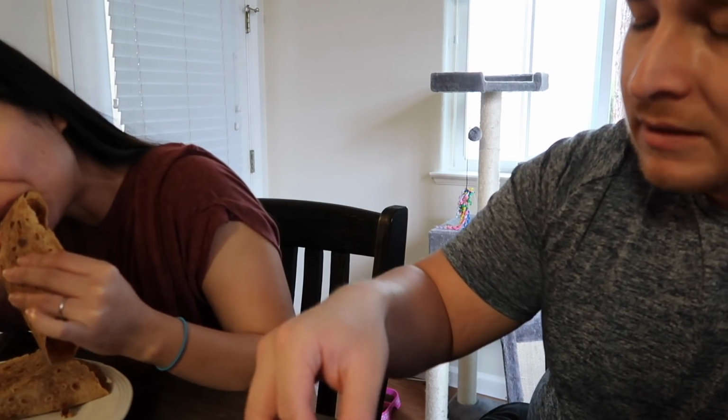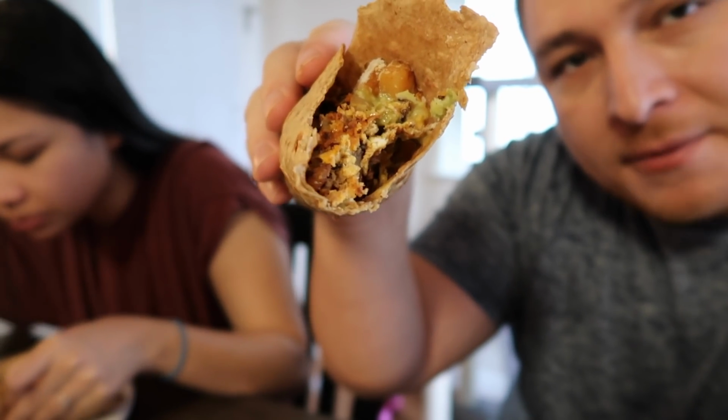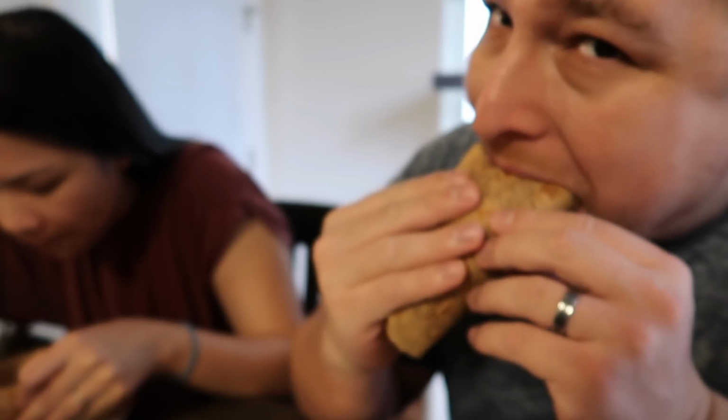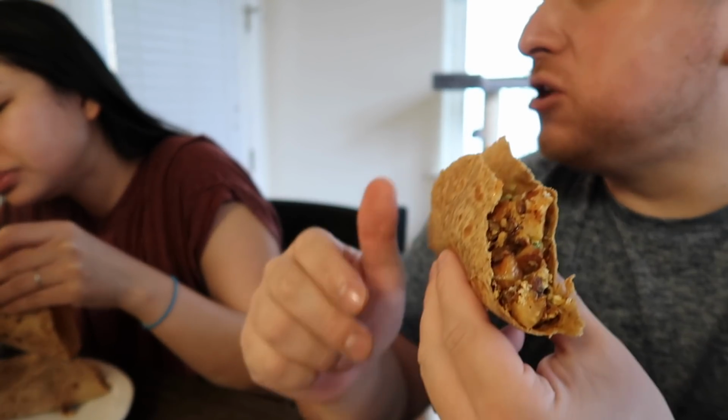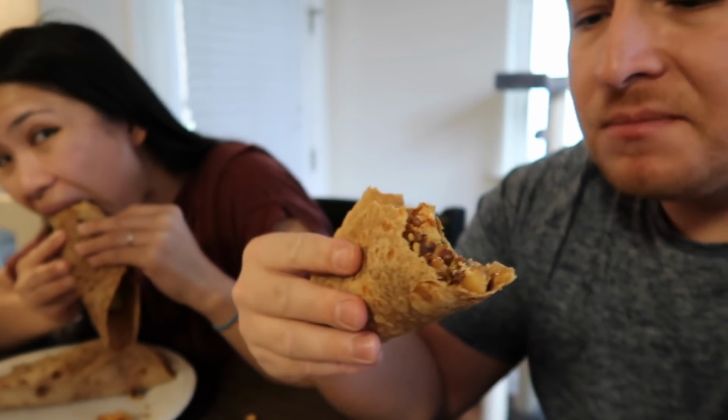Tell me what you think about it. Kaina. Good. Really good. Look at that, guys. These low carb tortillas. Now this is a breakfast, guys.